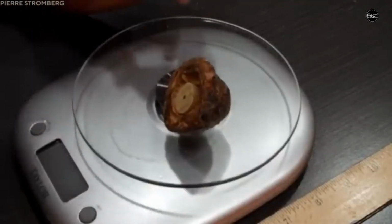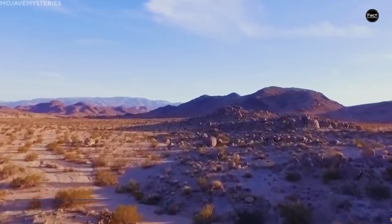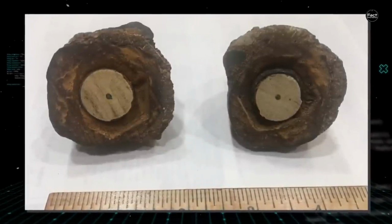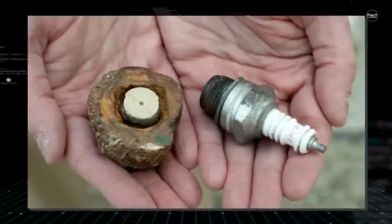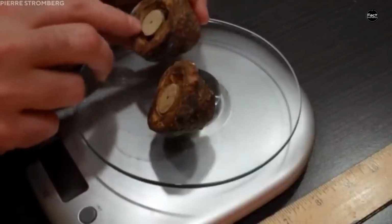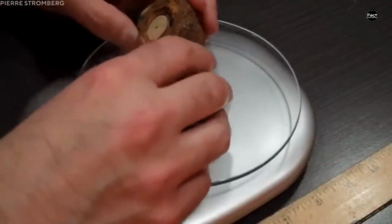Number 15, the Koso Artifact. The Koso artifact is a controversial object that was reportedly discovered in 1961 in the Koso Mountains of California. According to the story, 3 rock hunters found a geode-like rock that contained a strange man-made object encased within its hardened layers. The object, which appeared to be some form of electrical device, consisted of a metal core surrounded by a ceramic-like insulating material and a hexagonal outer layer.